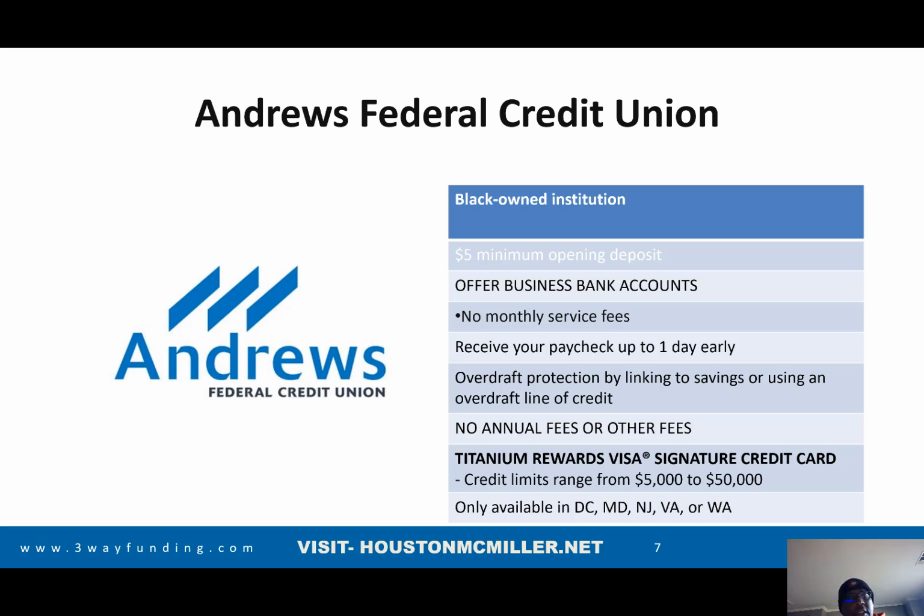Now, here's another thing. You do not have to have perfect credit for, you see this Titanium Rewards Visa Signature card? If you're able to approach them with at least a 680 credit score, 680, 690 credit score, guess what? You can get that $5,000 credit card. So you don't have to have perfect credit. As a matter of fact, that credit card goes anywhere from $5,000 up to $50,000. So now you see, you don't have to have perfect credit, but actually building a relationship and building up that credit definitely helps you be able to get those large lines of credit.